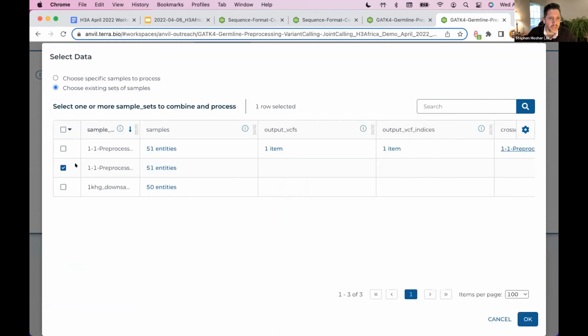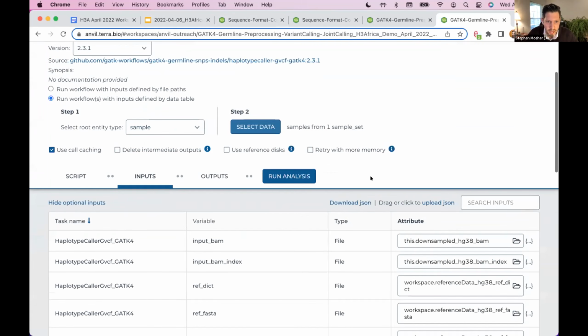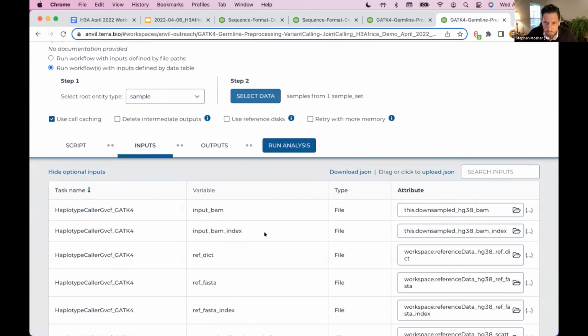What this is doing is it's remembering the samples that we have selected. This is particularly important if you've got a sample set of 1,000, but you have 25 in particular that you want to run. It will remember the 25 that you want to use based on the last analysis. You say, okay, I'm selecting that. We're going to have to pass in the input BAM, which is the downsampled HG38 BAM that was created from the previous run. We'll also pass in the index.